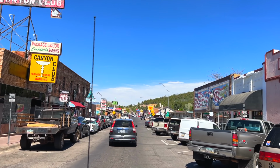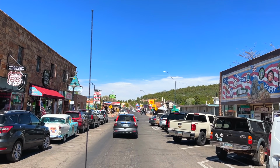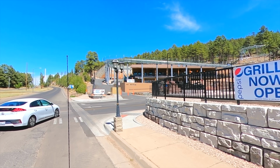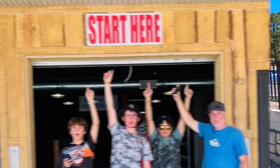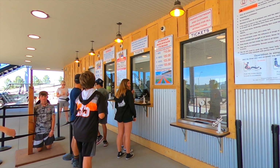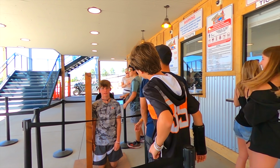After a short drive from our campsite through downtown Williams, we arrive at the Canyon Coaster. It's easy to find. It's the last stop as you're heading out of town eastbound. Alright, so let's get checked in, talk about some pricing and height requirements, and get on this coaster.